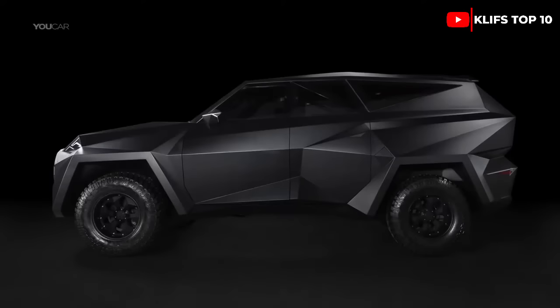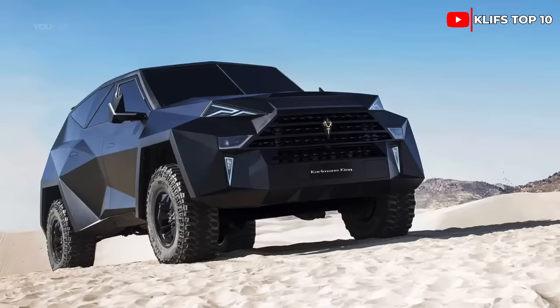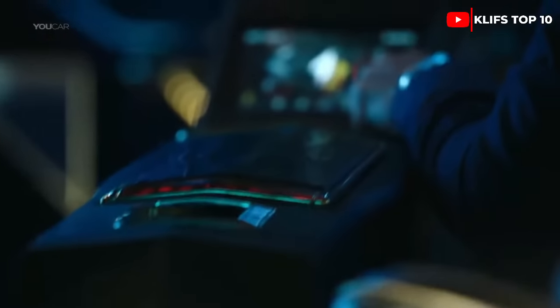This armored car, which starts at $1.85 million, would be your choice if money were no object. Modern technology elevates the level of interior elegance to new heights. Additionally, it contains a private safe, satellite television, and an entertainment system worth $45,000.